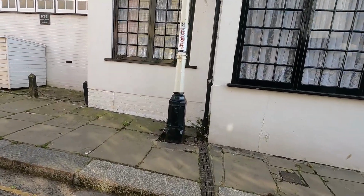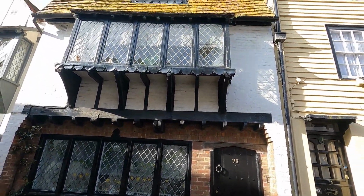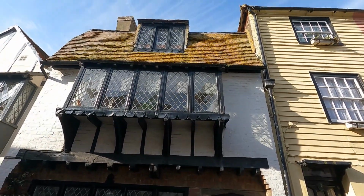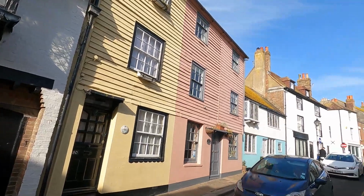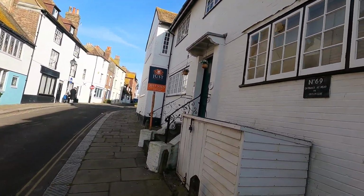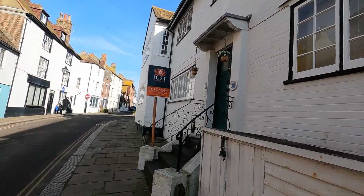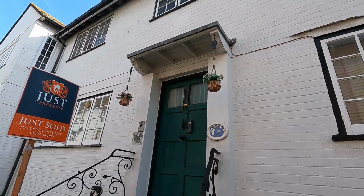If I cross over the road, look at that one. That is so pretty and quaint. We better get up, there's a car coming. Don't want to stand on the road. And then you've got some painted cottages. Oh, and I'm very sorry if you wanted to buy this house. It's just sold. Number 68, Moonrakers.